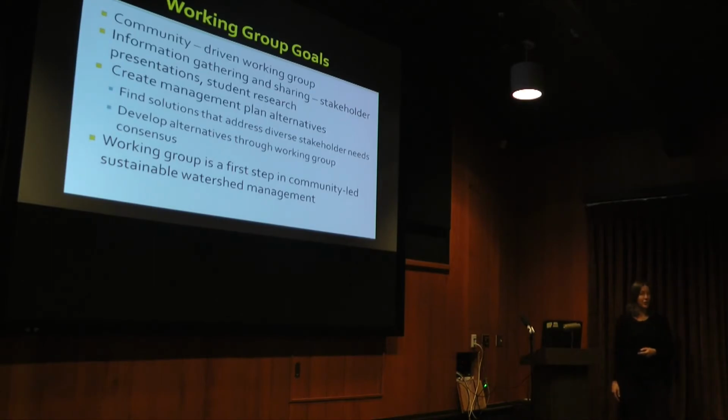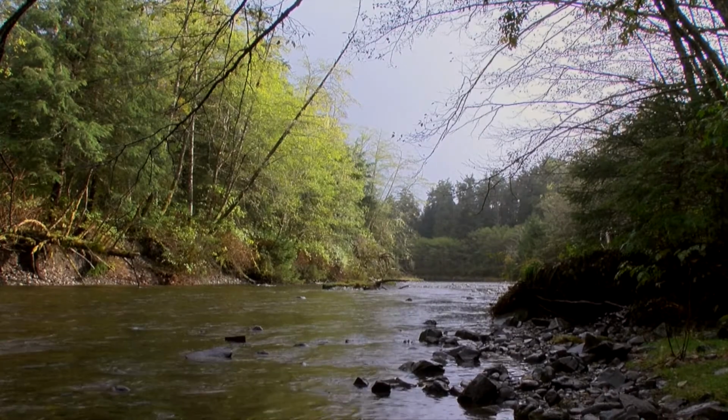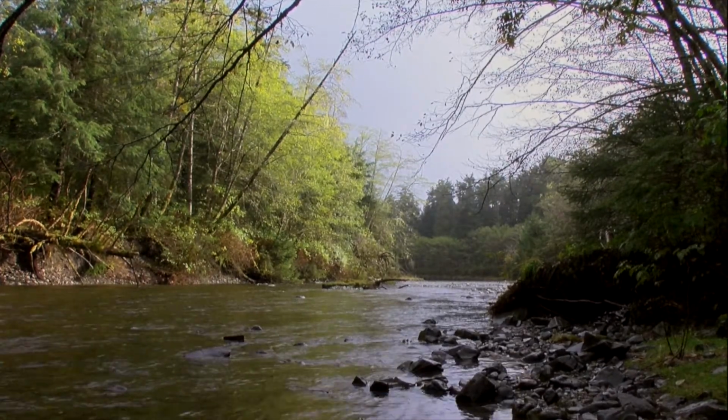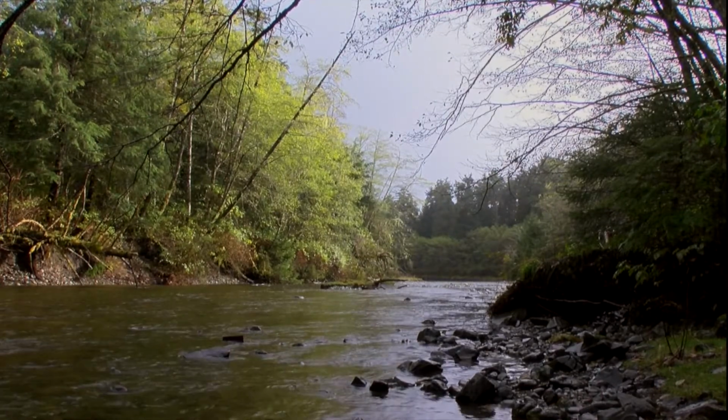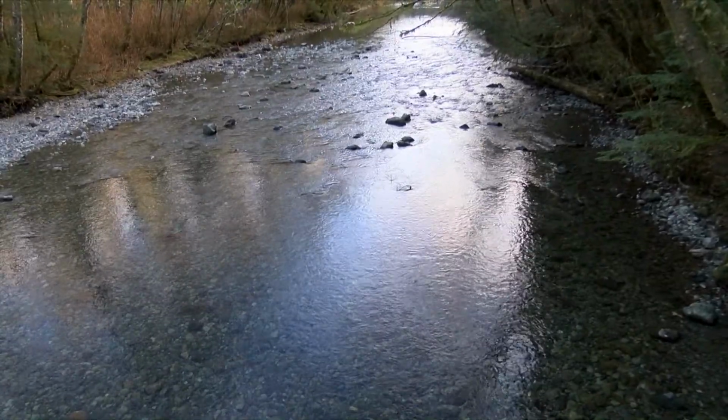So my name's Jen Hamblin, and I'm a natural resource specialist at the Sitka Tribe of Alaska. And a few months ago, we got a grant from the National Forest Foundation to host the Indian River Watershed Working Group. And it's a group of stakeholders from throughout Sitka. They get together once a month, and they share their plans, concerns, and what they'd like to see for the Indian River watershed right now and also in the future.